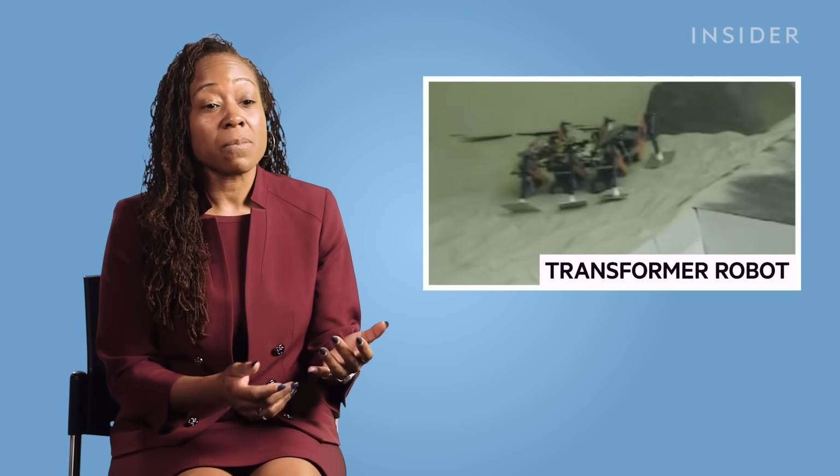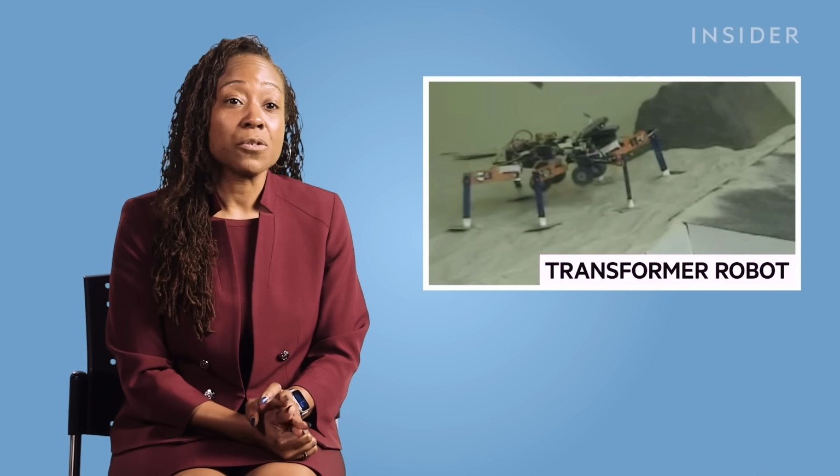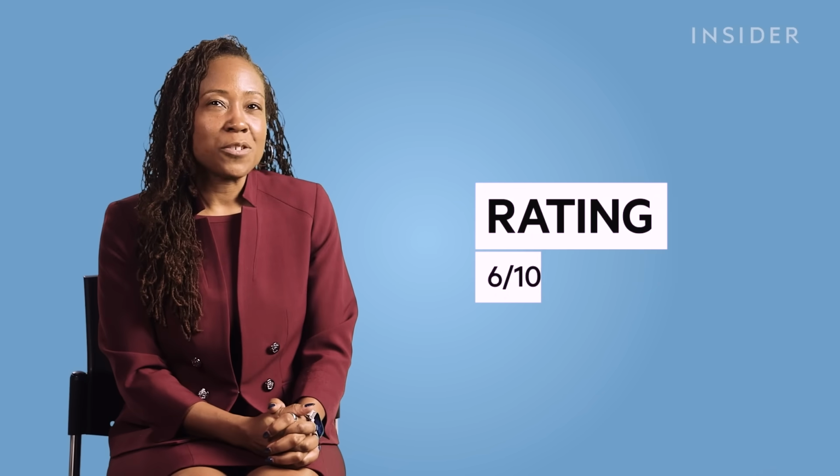Some of the issues, it really is about stability and control. The fact is the larger you create the form factor, the more you have to think about things like gravity. You have to think about weight. How do you ensure that they don't fall over? We do not have sufficient actuation to lift the weight that would be required to create a transformer robot. I would rate this as a 2.5. I probably would rate it as a 1, but I have an affinity for transformer robots.